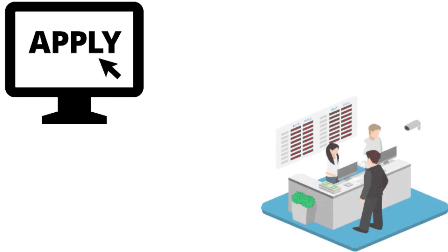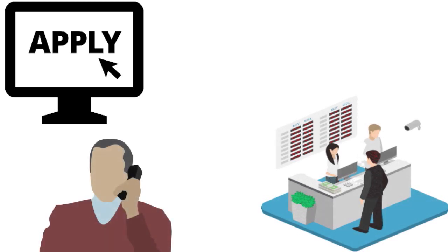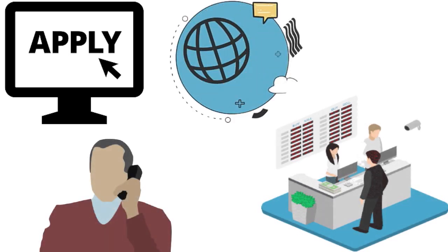Whether you apply for a loan at a branch, over the phone, or online, be very careful when it comes to answering the question, what are you going to use the money for?